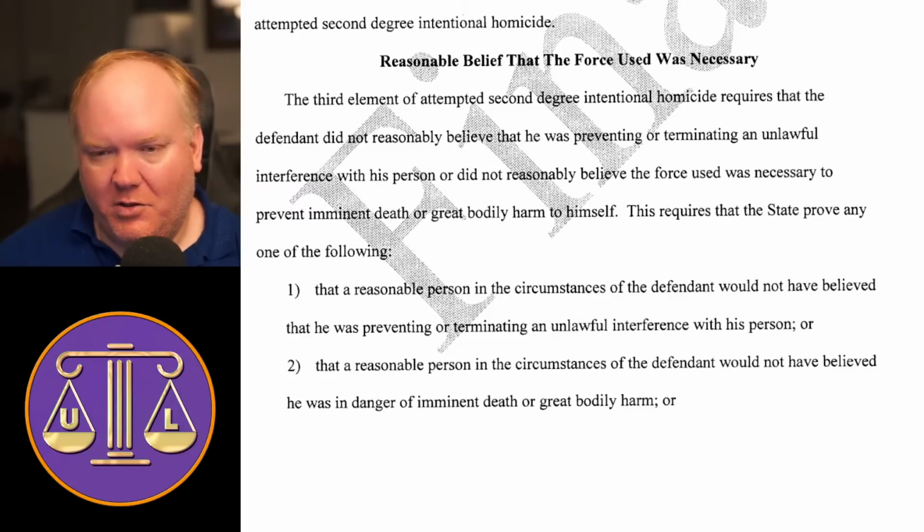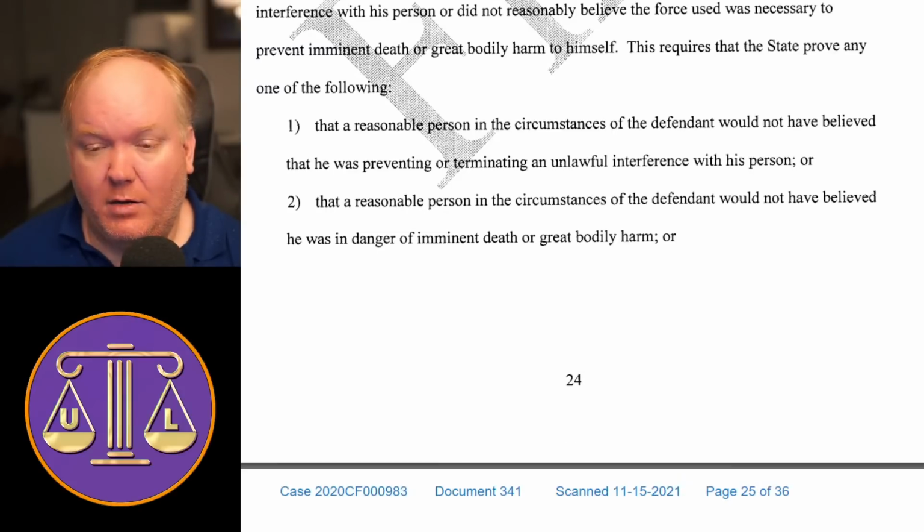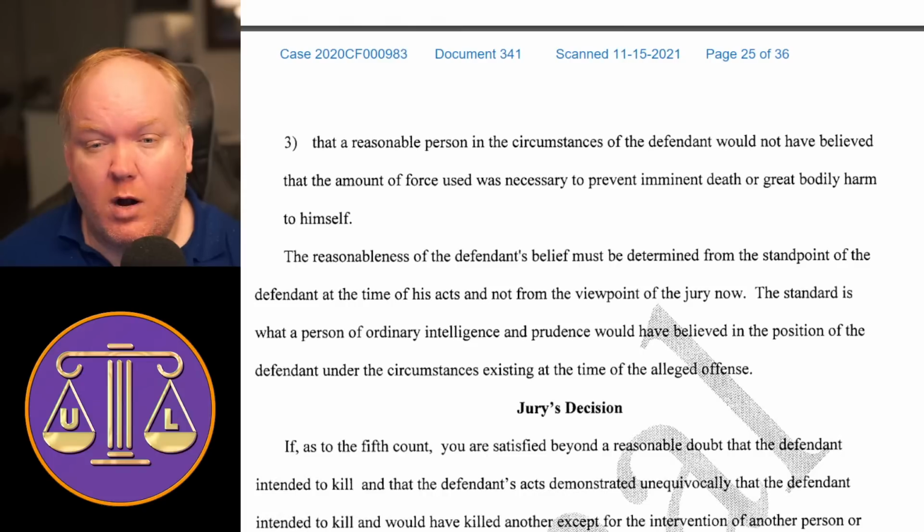Where was I in the stream? This requires the state to prove any of the following. That a reasonable person in the circumstances would not have believed that preventing or terminating unlawful interference, or a reasonable person in the circumstances would not have believed the danger was imminent or of great bodily harm, or the reasonable person would not have believed the amount of force was necessary to prevent imminent death or great bodily harm to himself.